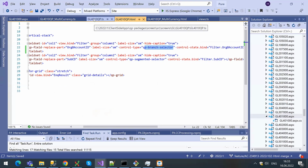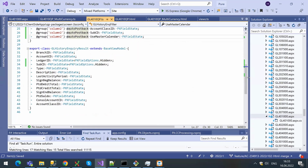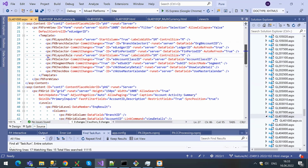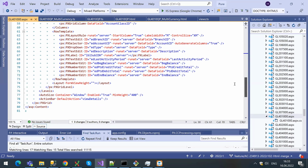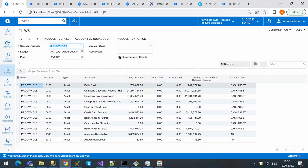If we go to our TypeScript definition, we will see that there is nothing related to multi-currency in this base class. If we go to our web form, you will see that we have here the show carry detail checkbox and several fields related to currency representation, like carry period to date debit total, period to date credit total, and so on. But it works, you see, it shows us currency details.